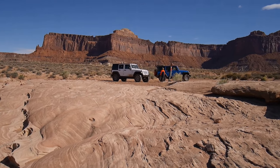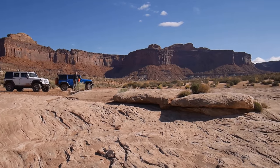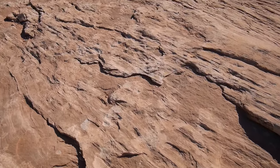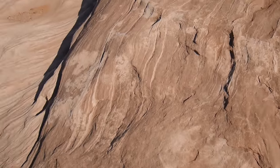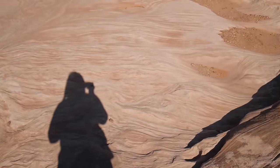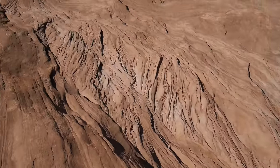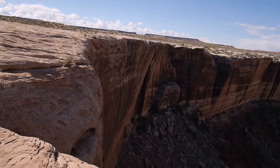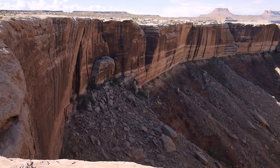Here's one more stop. It's very neat here. Look how the floor looks. It's all rock. These waves are so spectacular. And here's a beautiful canyon. I love these black colors.